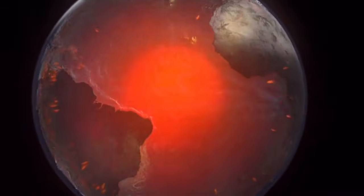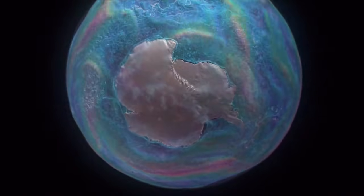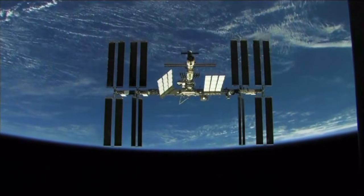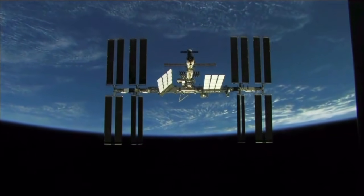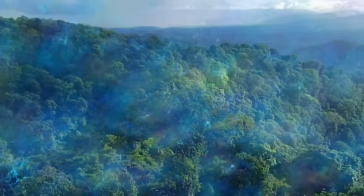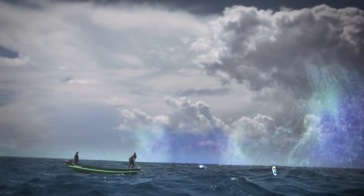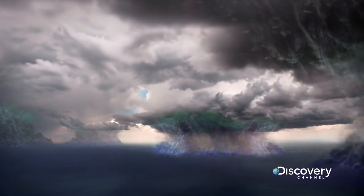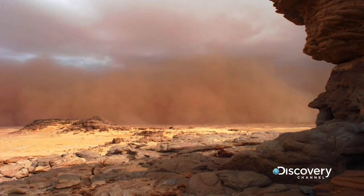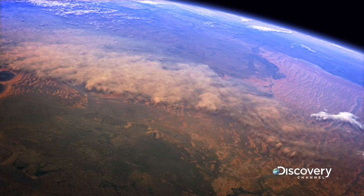Hidden power rages through our planet, now made visible for the first time. Satellites scanning the Earth reveal the planet in unprecedented new detail. This is the Earth as a dynamic living organism.